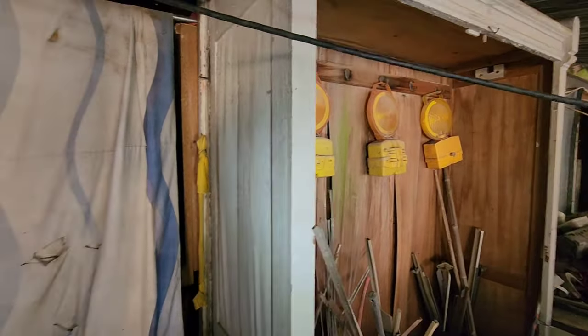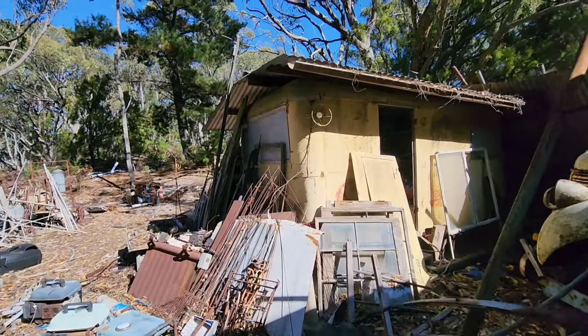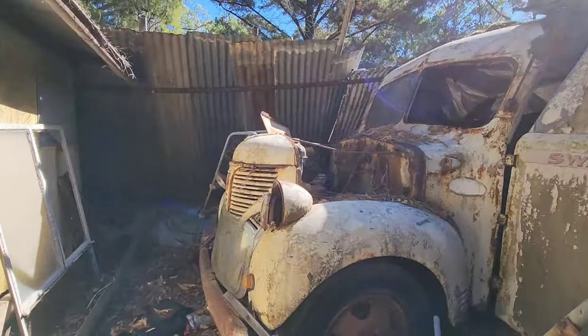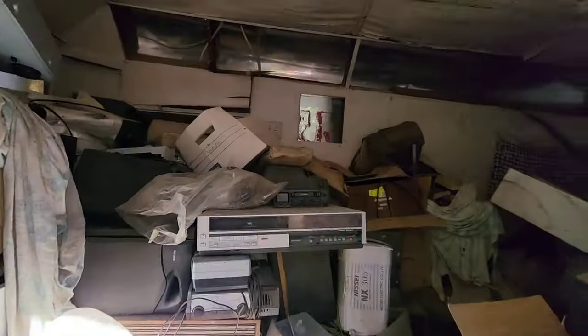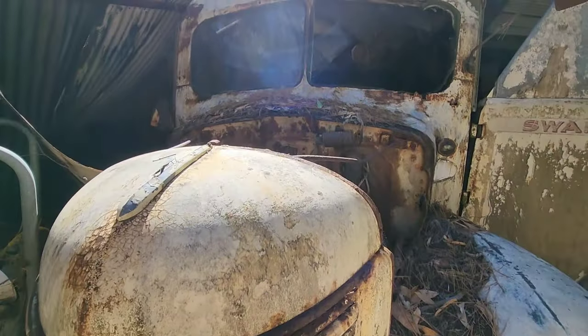Look. Oh my God. Wow. Try and get myself in there somehow. Look at that. Wow. All right. Wow. Another shed full of electricals. Look at this beauty.